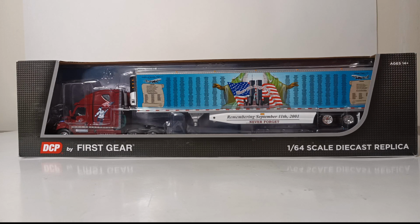On this truck, I thought that it would just have the names of the victims who perished on the airlines and who perished in the towers and the Pentagon and Flight 93, of course, the plane that crashed in Pennsylvania. What I didn't know until I got this in my hands was, yes, it has all that, and that is fantastic in and of itself, but the truck cab itself also has the names of the firefighters who died as well. So, that said, let's try to get through this.